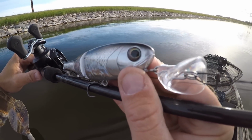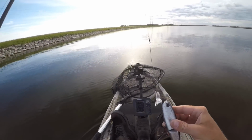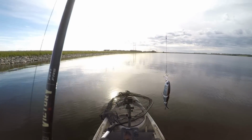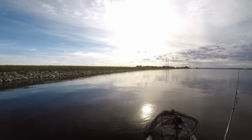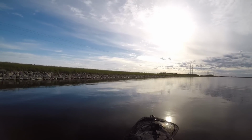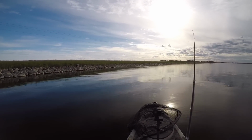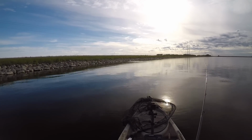I tried the smaller 4.5-inch on smallmouth last year and caught a ton of fish. Lure had great action, makes a ton of commotion. I couldn't help think that it would be a great lure for pike. We're just gonna fish along these shoreline rocks. There'll usually be some pike roaming around up here.